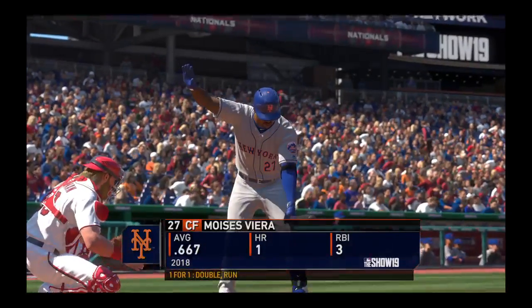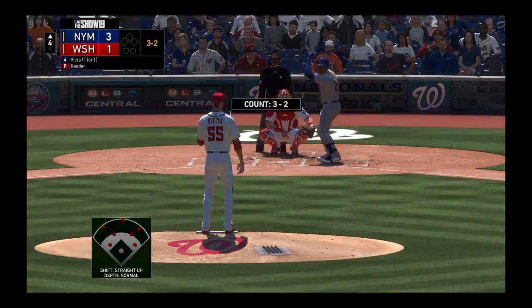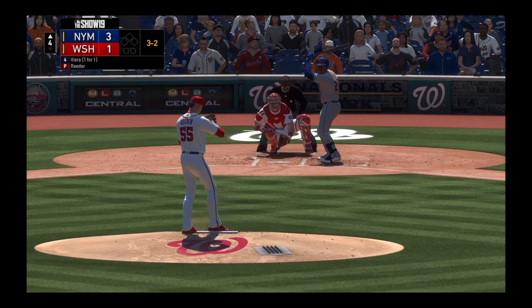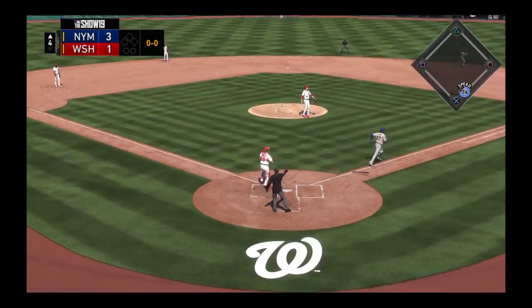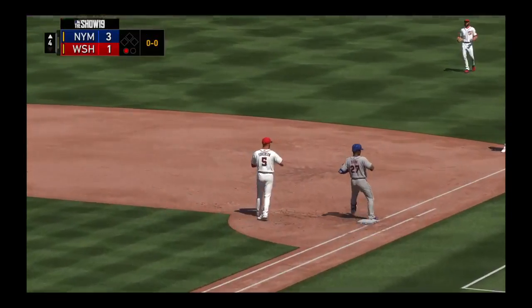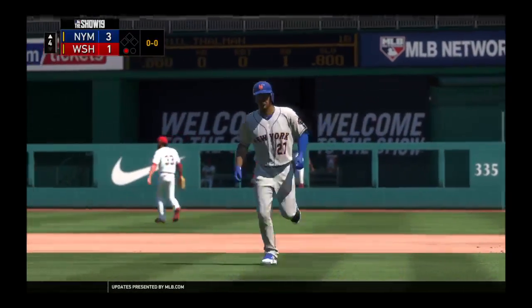Trying to pick things up where he left off, Moses Vila will try to follow up the double in his last at-bat with another big hit right here. And he's got to build off that last AB. He battled. Usually when you battle, you get in that swing mode. A lot of pitches, you'll swing at the rosin bag. I love the fact that he was able to work a double in last at bat. Let's see if we get more of the same right here.